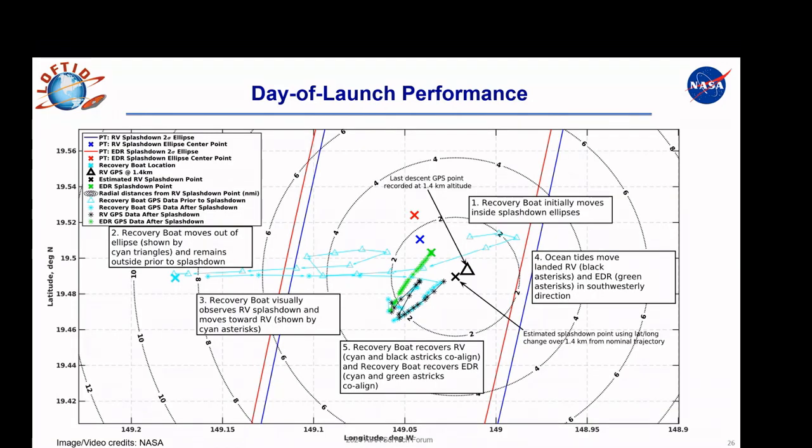So this plot is very busy. But the main takeaway of this plot is showing you what happened during the day when it came to recovery. What this figure is showing is those same radial contours of the distance away from where LOFTID actually landed from our GPS data that we received, and where the recovery boat was.